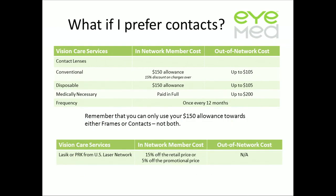So again, if you prefer contacts, I can use that allowance towards my contacts. If I apply the full amount, I buy $150 worth of contacts for the year. Anything above that is a 15% discount. Okay? And you can see the out-of-network amounts that are allowed. Contacts are the one area where I think it's important for you to really use consumerism.